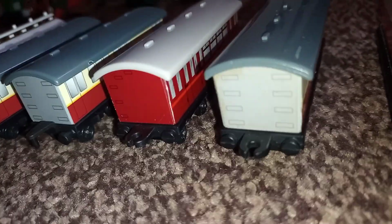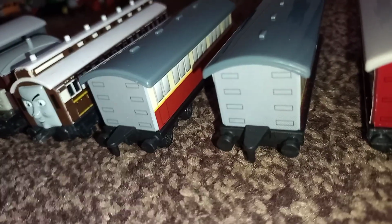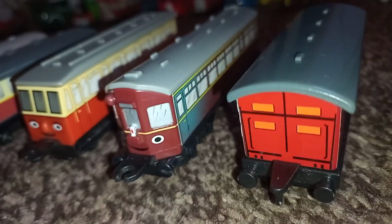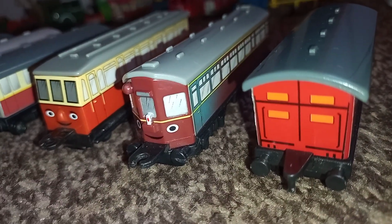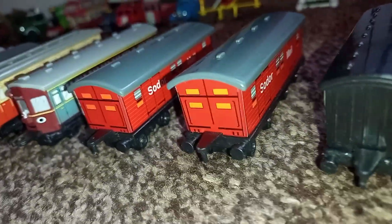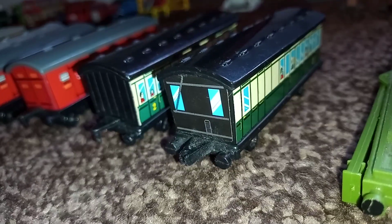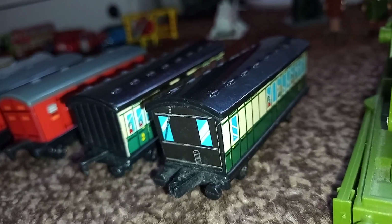And on these ones, I've got the U-hook versions, because on the Express coaches, I've got the normal pin couplings. I'll just show you the rear. Yeah, those ones there are the U-hook versions, you can see. Got Catherine, which is Culdee's mountain coach. Isabel, who is Oliver's auto coach. Got Sodor mail carriages, which are a repaint of the express coaches. Then next are the old coaches, which is a repaint of Annie and Clarabelle.